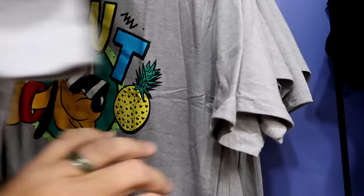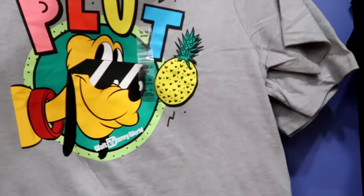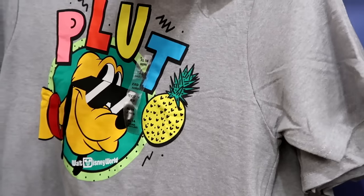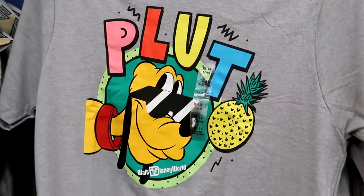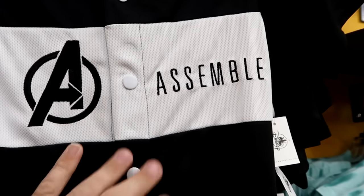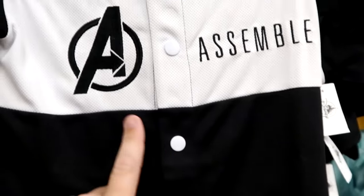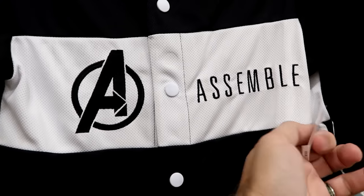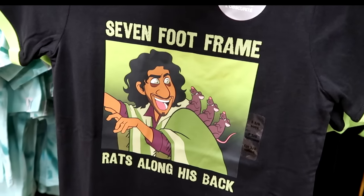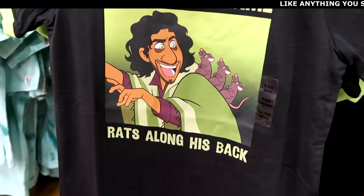Let's see if we can find one of these guys with a price. Try up here. There we go. This is, let's see here, $12.99. And this is like a baseball jersey. It's embroidered Avengers Assemble, but this one is a full button down. Like the black and white looks really good on this one. $25 from $40.